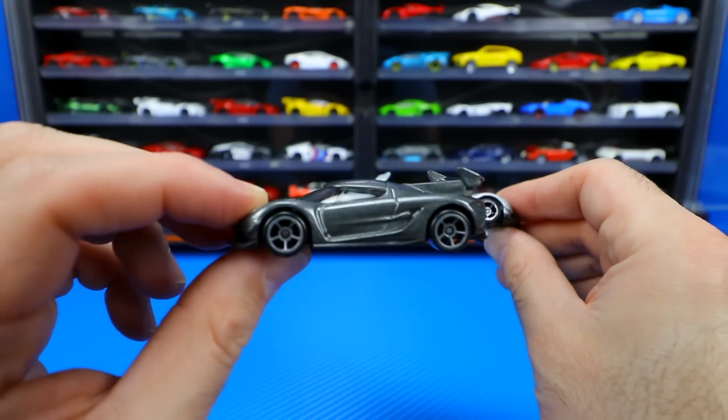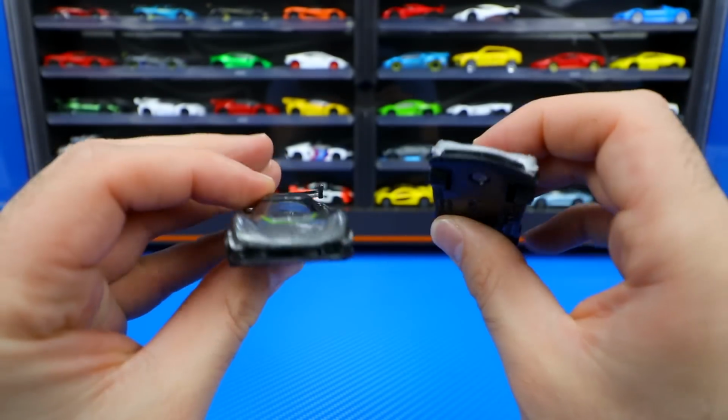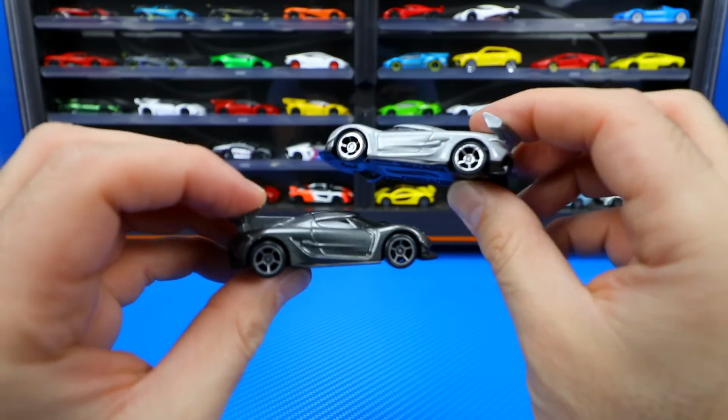This one we'll probably see in a mainline case coming up very soon, but we see it first in these Hot Wheels 10 packs. So very, very cool. Such an awesome casting.